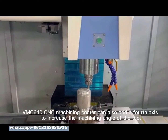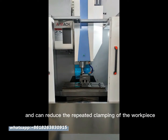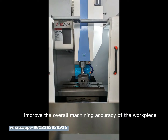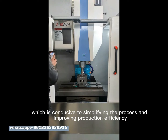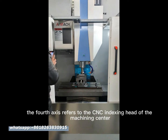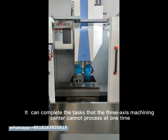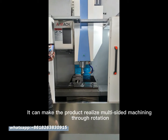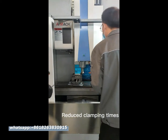VMC640 CNC Machining Center can also add a fourth axis to increase the machining angle of the tool and reduce the repeated clamping of the workpiece, improve the overall machining accuracy of the workpiece, which is conducive to simplifying the process and improving production efficiency. Specifically, the fourth axis refers to the CNC indexing head of the machining center. It can complete the tasks that the three-axis machining center cannot process at one time. It can make the product realize multi-sided machining through rotation, which greatly improves the machining efficiency and reduces clamping times.